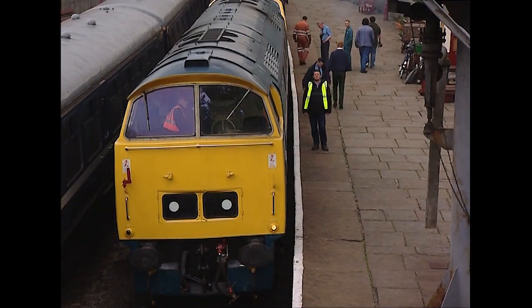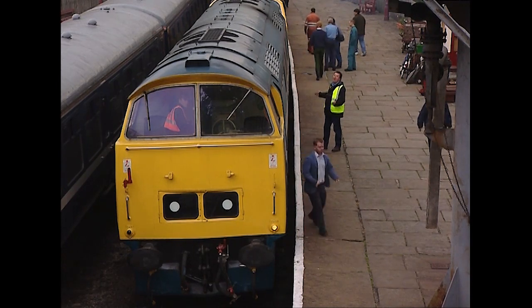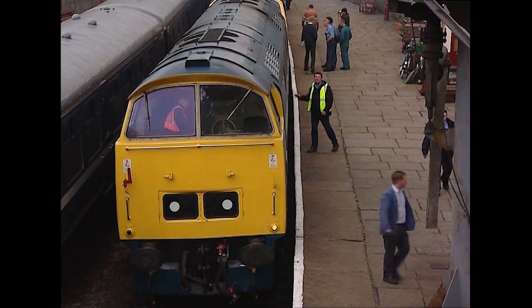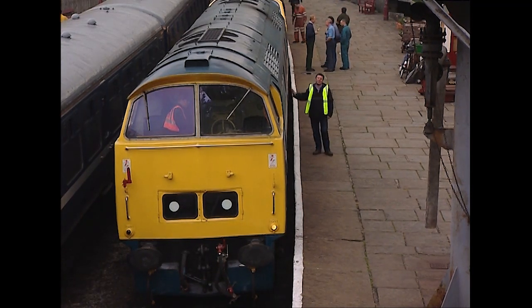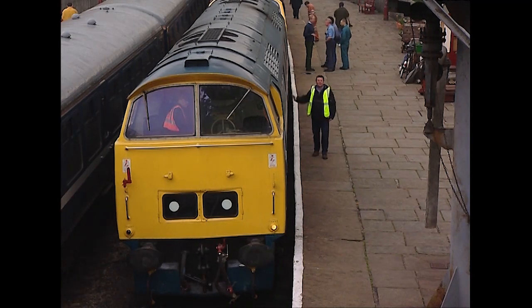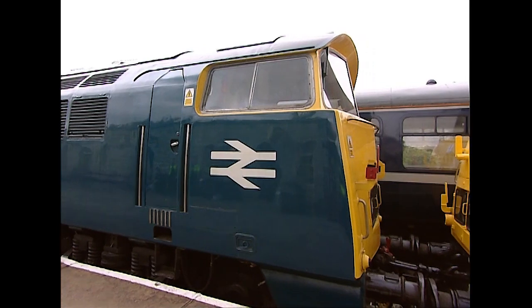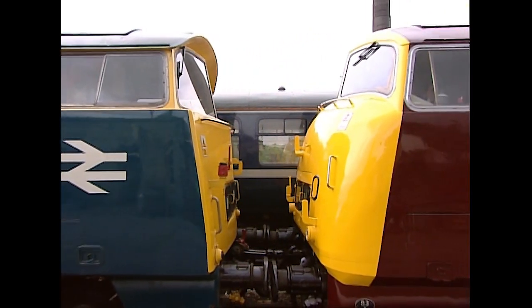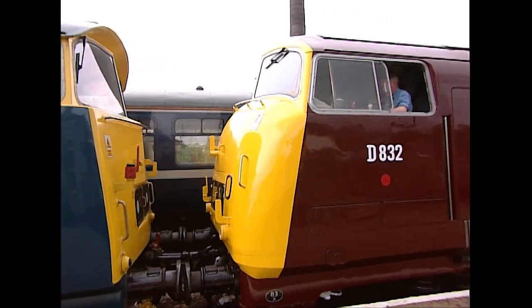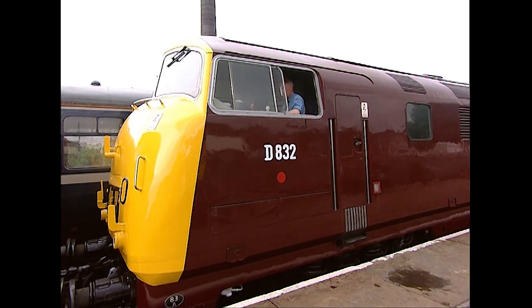Now here's something you don't see that often. A double-headed train pulled by two great Western diesel hydraulic locomotives. At the front, D1023 Western Fusilier, built at Swindon in the early 1960s, part of a fleet of 74 diesel hydraulics that worked the Western region on the mainline trains between Paddington and Bristol and Paddington down to Devon and Cornwall. Behind it, D832 Onslaught, part of the Warship class.